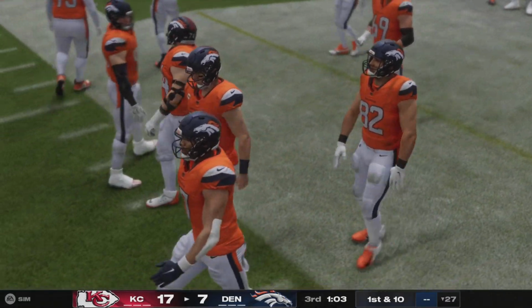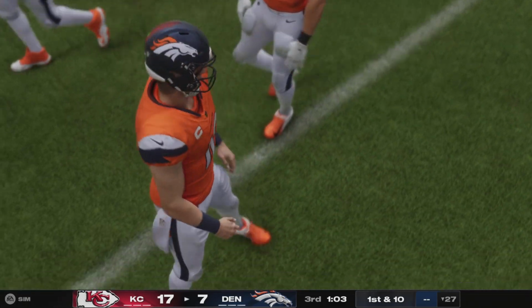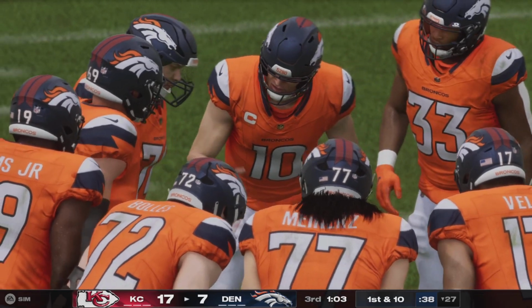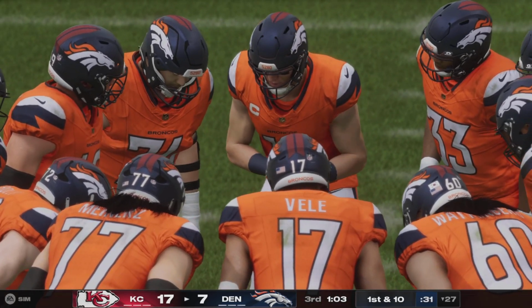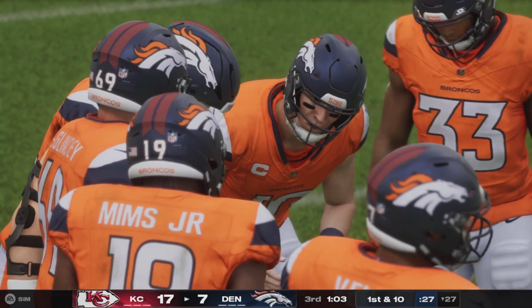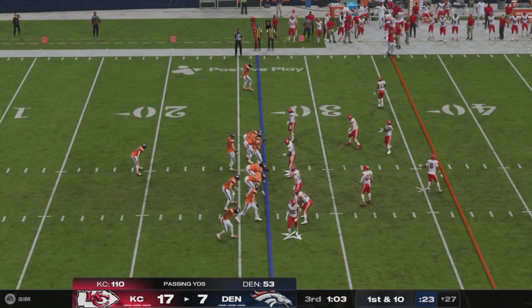So now a look at the Broncos as they head back out there for their first possession of the second half. And their deficit a little wider now than it was at halftime following the field goal a moment ago. But the goal is still the same because you know they want to come out, establish a rhythm in the second half, and get going. Make no mistake about it, though. Kicking field goals, not in their game plan. They need to get the ball in the end zone.